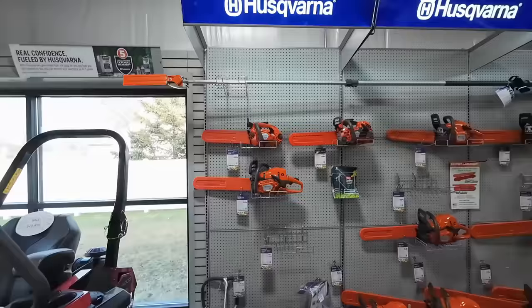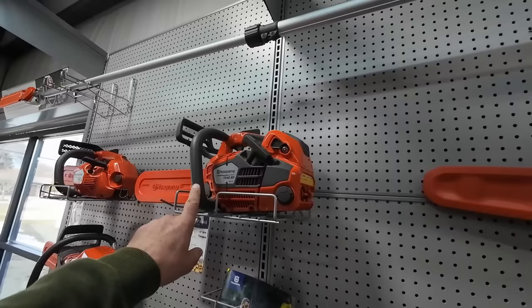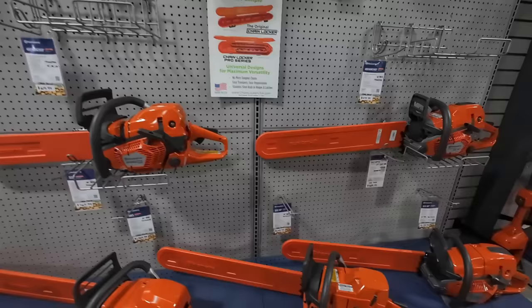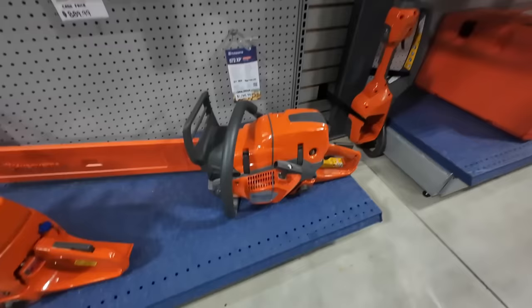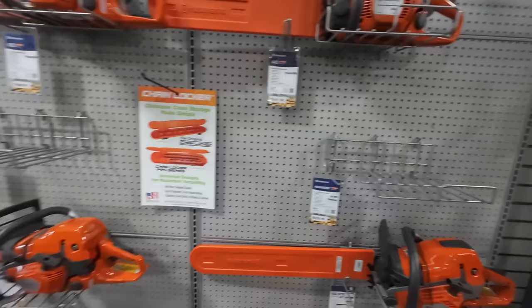Holy smoke. So here's some Husqvarna stuff. Top handle. So we had this one for a while, right? The 540 XP, yep, that's the one we had. And then they got a big boy here, 395, 72, and this is an 85. Yep, that's an 85. And 72, 62, 45. What's supposed to be here? Oh, 450, yep. Looks like you sold a couple of them.